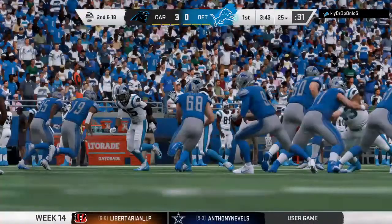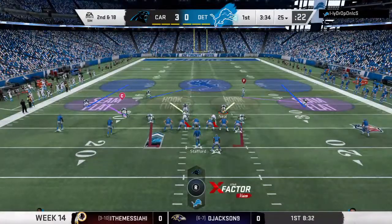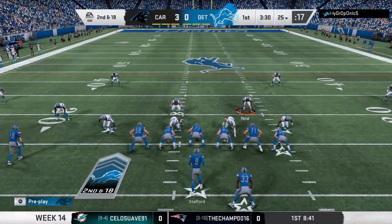How about 5 sacks last week? We just saw their first one of this game. Got to imagine the pass rush will be equally intense here on second down following the sack. It's 2nd and 18.